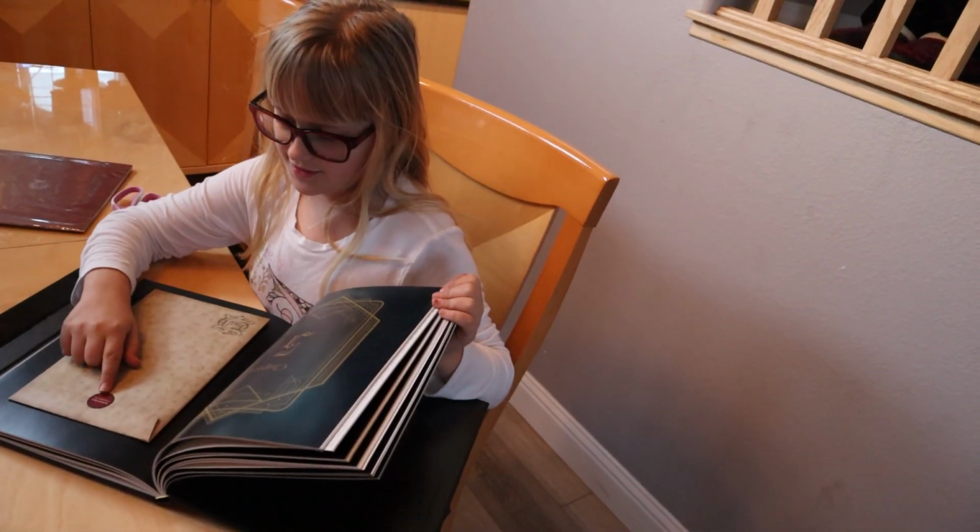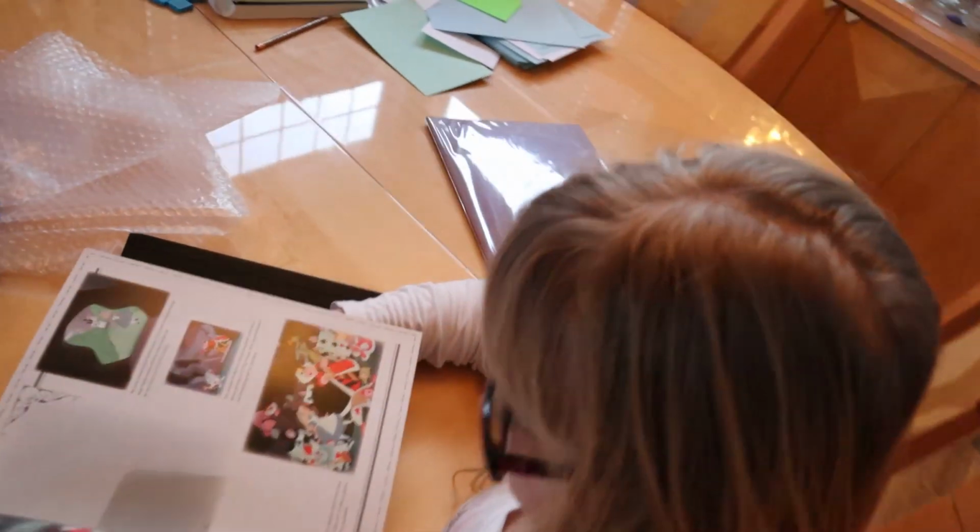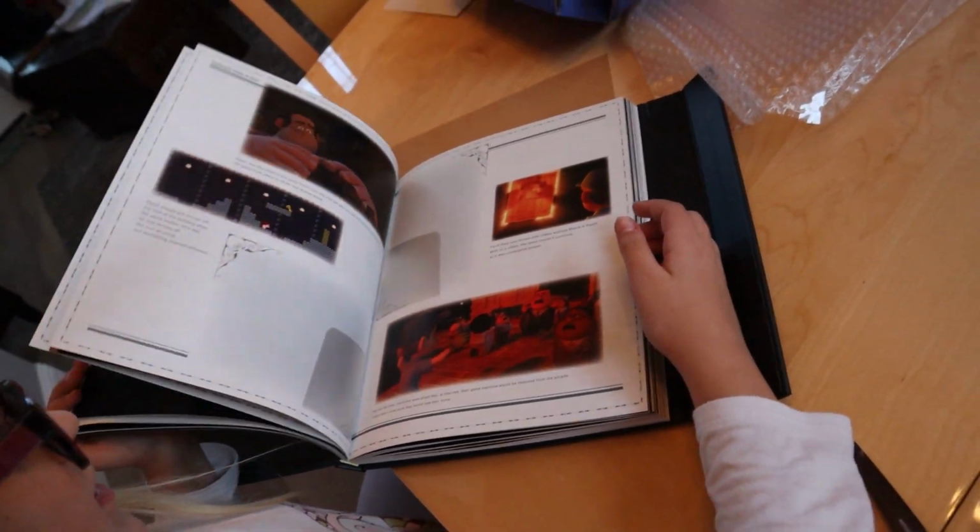We have boxes. Do not open. Yeah, those are different chapters in the... inserted. We have a lot of things.